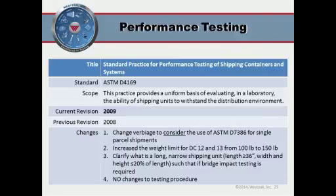So, moving on. We're going to talk about the next category, which is performance testing. This, I'm pretty sure people have heard of at one point in their time. It is ASTM D4169. The current revision is 2009. The previous revision is 2008. There are some changes to this document. The first thing they did was change the verbiage to consider the use of ASTM D7386 for single parcel shipment. They increased the weight limit for distribution cycles 12 and 13 from 100 pounds to 150 pounds.